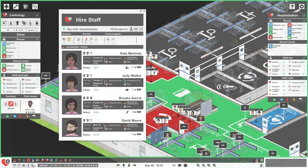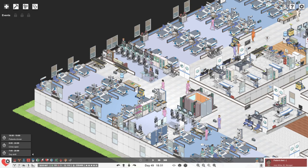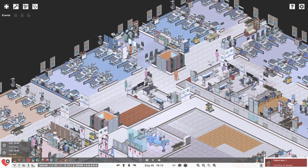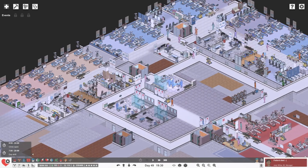Do we just go for a patient care nurse? You know what? You're not bad for night shift. Let's put you on the night shift and then you there on the day shift. There we go. Cardiology is overstaffed like crazy, but you know what? It will be worth it. It will give us so much more money coming in. Here we go. Oof. Hopefully. Yeah, look, cardiology.